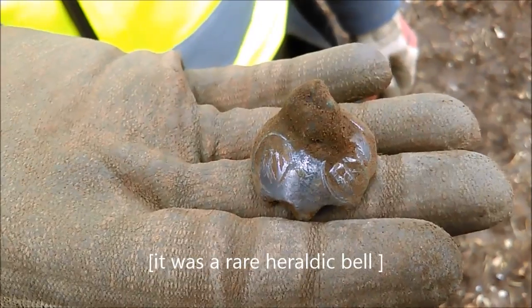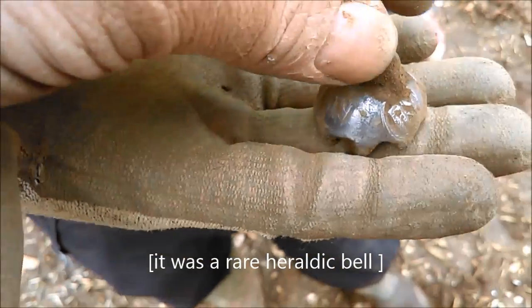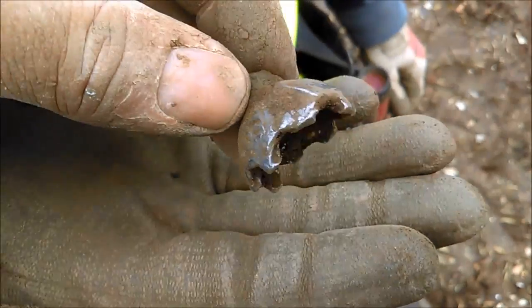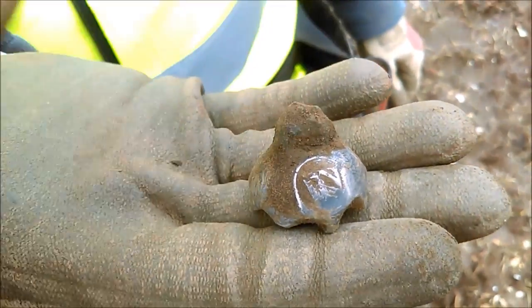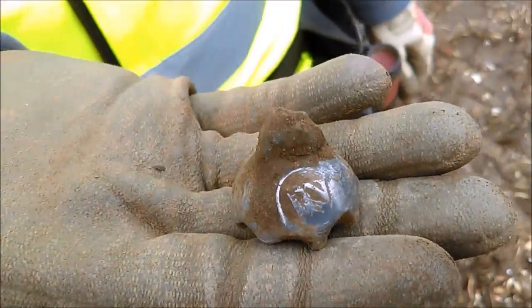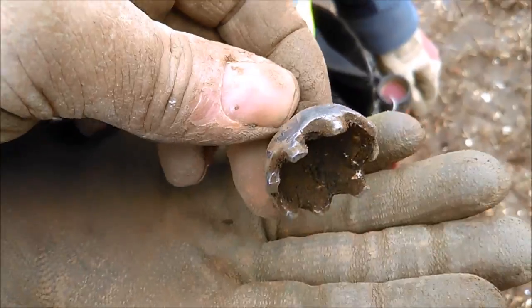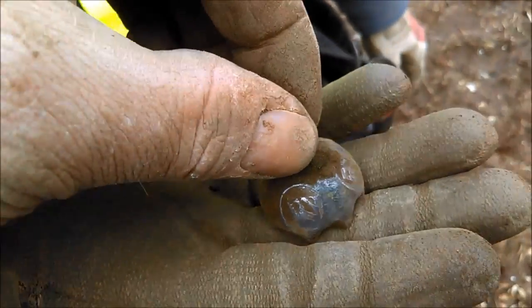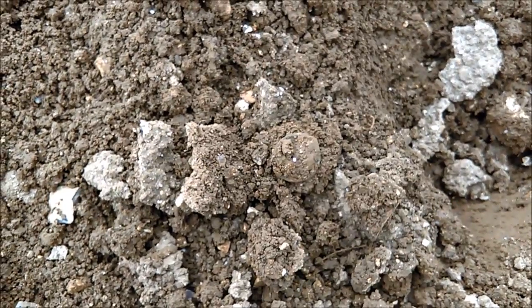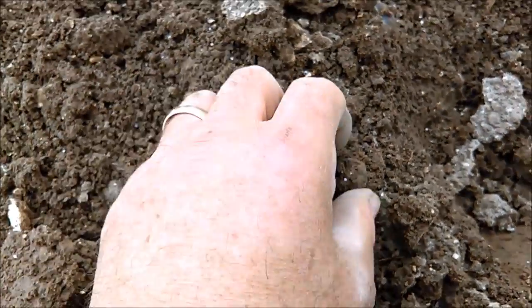Out on a dig with some mates in Dorset, and this has just come up, and we're debating whether it's part of a steelyard weight. It's definitely heraldic. It's got some shields on every corner, and it's got a castellated edge, and it's absolutely stunning.